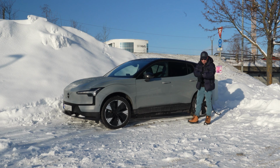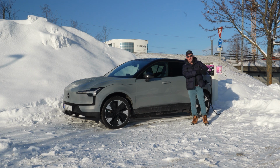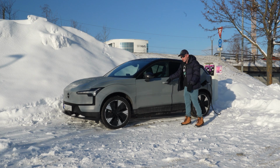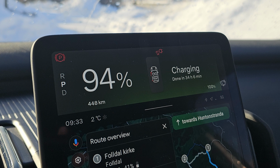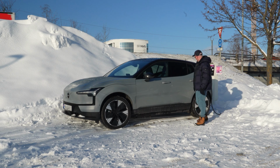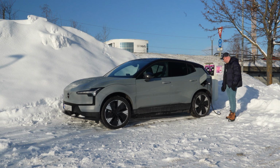The clock is now 9:45, so 9:45 in the morning. But the car isn't fully charged. It's only at 93%. It was 94 a minute ago. Shit is going down with nothing. So we are at 93%, but I'm still charging.